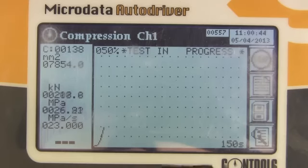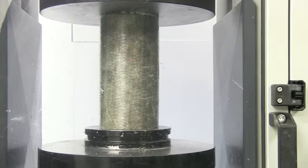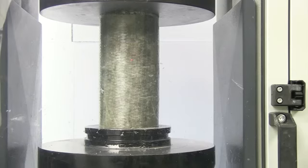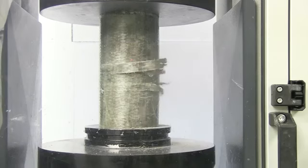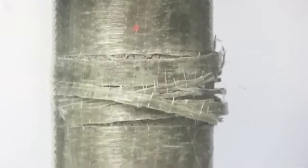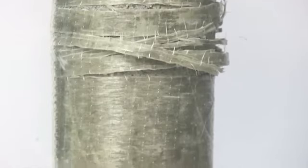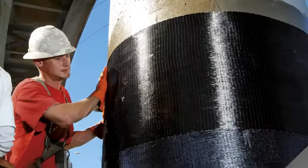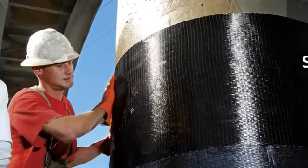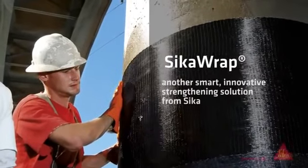At this point, the unwrapped column had failed. When close to double the compressive forces exerted on it, finally, the SikaWrap column fails. SikaWrap makes retrofitting concrete columns easy. SikaWrap, another smart, innovative seismic strengthening solution from Sika.